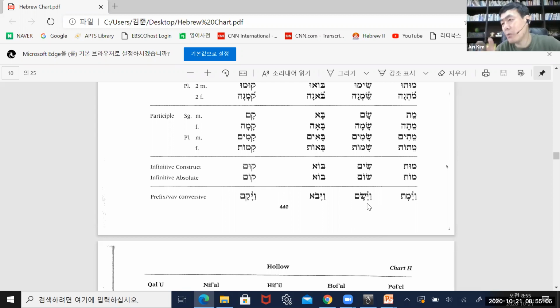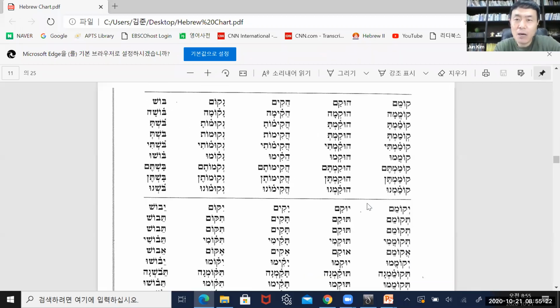So if you have segol, then you need to think, okay, to see if this hollow verb is hirek yod category, then you gotta be careful. Okay. So that's how it works.